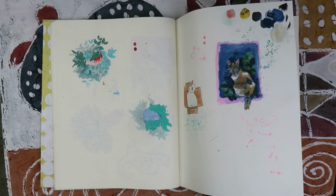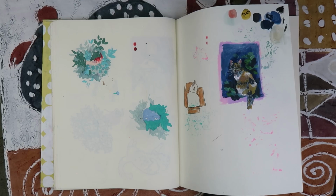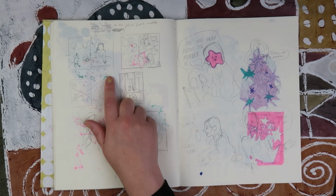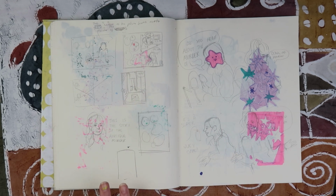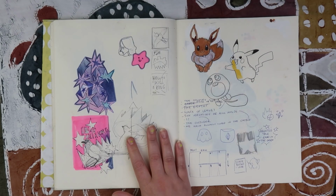Here's a little gouache image of Mochi, which I really think is quite sweet. Here are some rough sketches, thumbnails, because I needed to thumbnail out that scene. Like I said, when I added the podcast story bit, I needed to figure out how it would work and what happens at the end. Because these girls come back for the end of the story.